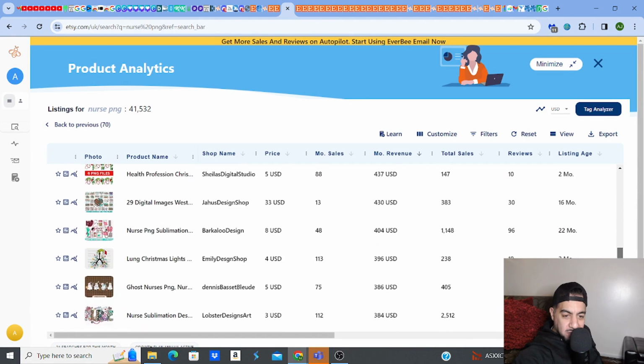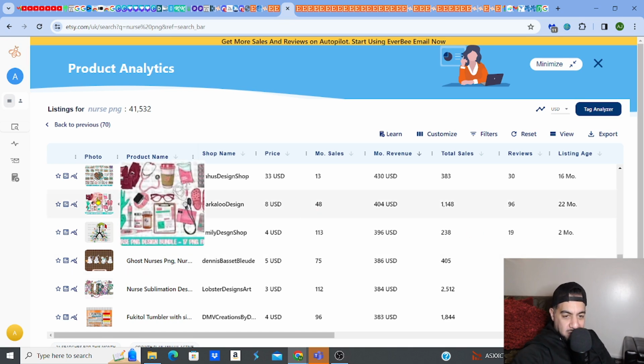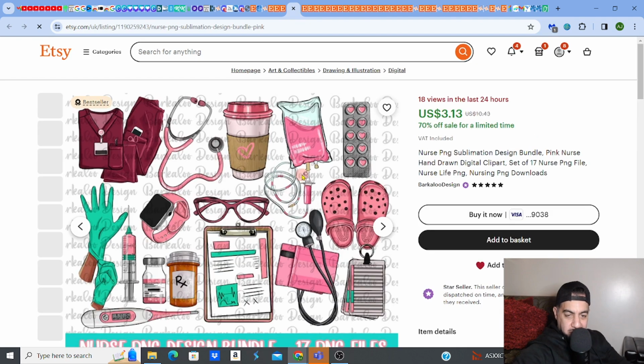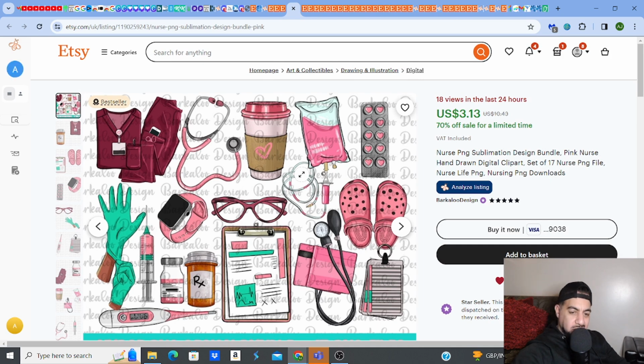Yeah, so there's a lot of ideas. And then you got these interesting ones, right? So this is making $400, right? This is like a bundle. Okay, this is a clip art bundle. So clip arts I think would do quite well as well, actually, in this nurse life. I've seen a few of these. And anything related to nurses, they love their coffee. You got gloves, syringe, blah, blah, blah. All of that. Yeah, that could do quite well.